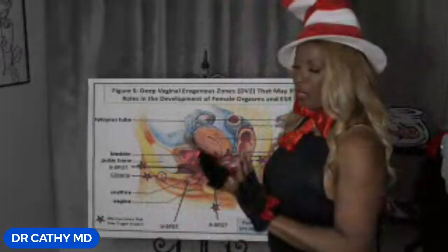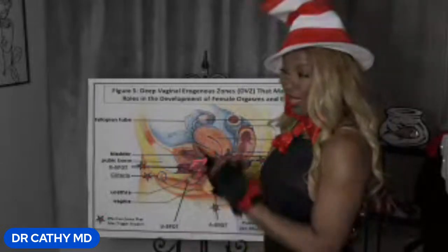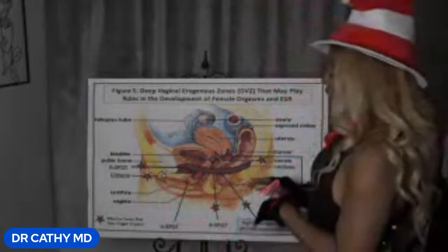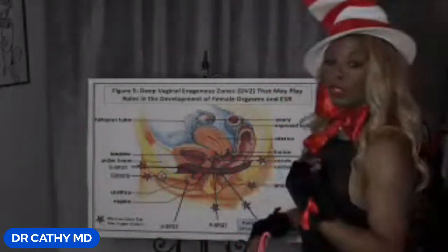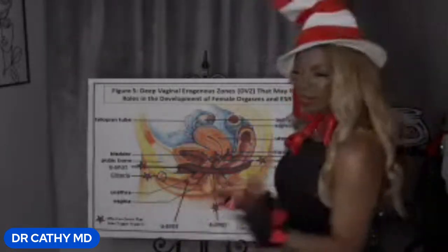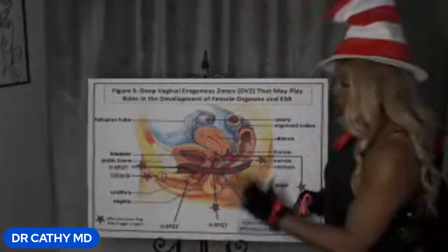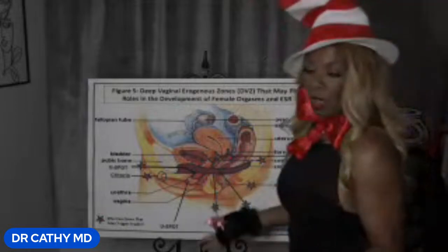H. Summit, that's his name, okay? He's the guy that did this beautiful diagram, and he has a great article. If you need the article, let me know, I'll send it to you. He really has his zones or his spots. Remember, we have the G-spot, we have so many of them. And he's labeling them here, but there's some other ones that he doesn't label here. So I'll go into that, but I want you to understand that right now we're going to talk about the deep vaginal erogenous zones, which is like the G-spot.